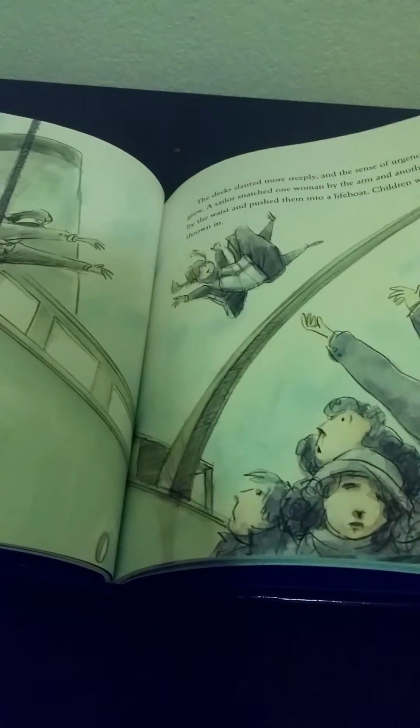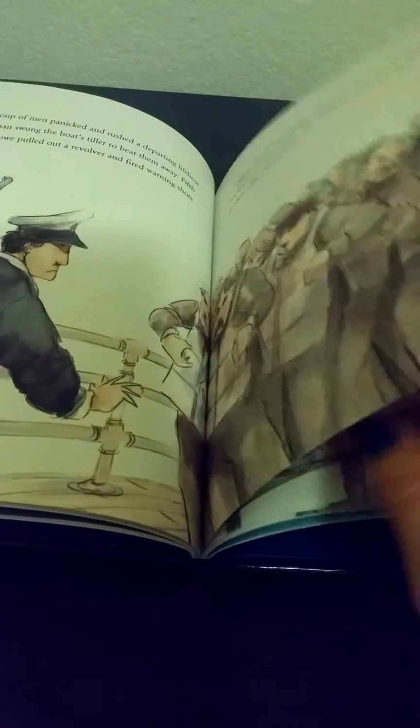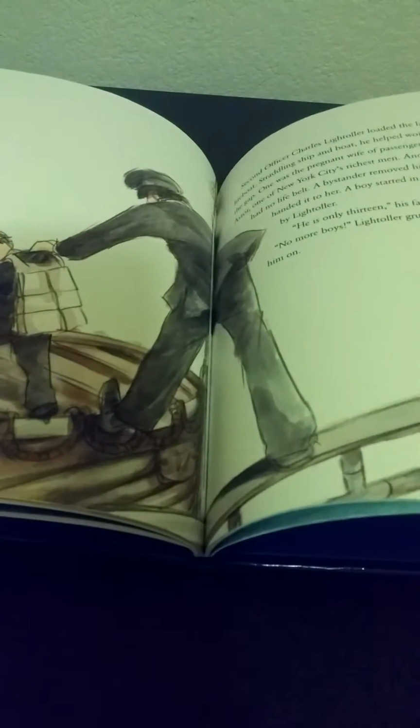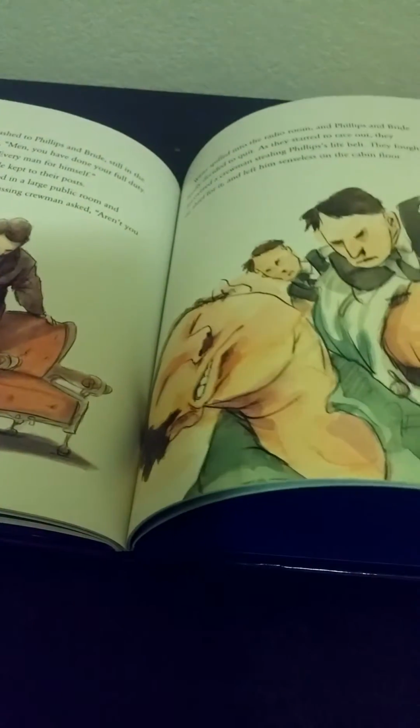So here you can see how the story evokes how it's sequential. The structure is both a narrative style and an expository style, so it's a combination of both, because it tells some personal experiences of different people, but it also shows you through pictures how it happened.